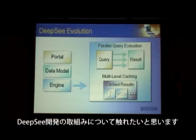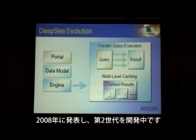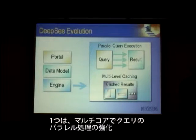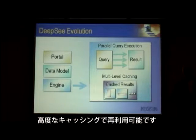I'd like to talk a little bit about the development activities with Deep Sea right now. We first introduced Deep Sea in 2008, and we're working now on the second generation of Deep Sea. One of the first things that we've done there is rework the engine to make it extremely scalable. We've done that in two ways. One is by allowing for the ability to parallelize and run many queries on multiple cores. And the other is to build sophisticated caching. So we've got multiple levels of cache we can reuse as much of prior queries as possible.